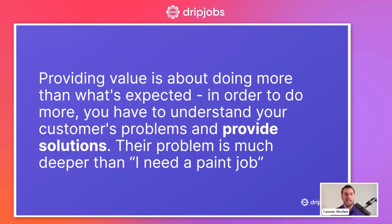That's exactly why. This is simple stuff. And that's how it should be. Providing value is about doing more than what's expected of you. In order to do more, you have to understand your customers' problems and provide solutions. Their problem is much deeper than "I need a paint job."